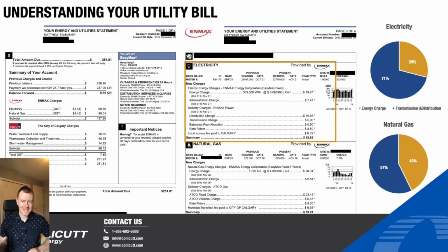Yet I somehow paid $68 in total for electricity. So what you're seeing there is all of the costs associated with transmitting that power from the centralized power generation right through to the final site, which is my house. And you see on the right there that 29% of my bill is actually the cost of power. 71% of my bill is just the cost of getting power to my house.